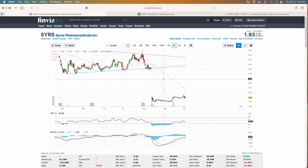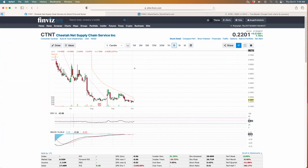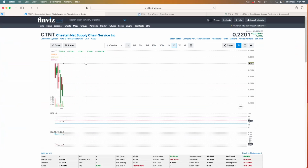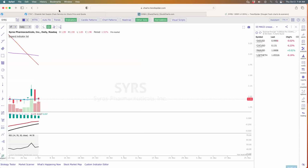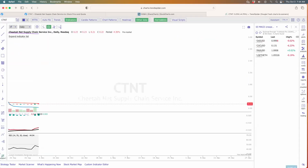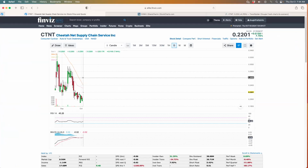CTNT, Scoper 8. We looked at the old cheetah. It was moving this morning. Let's look at it again and see what it's doing. Good old cheetah there is trying to curl up and looking good. And the 20 is coming down. Let's see, it gapped up a little bit, didn't it? Here we go. The cheetah opened at 23. It came down to 21. It's sitting at 22 right now. Just a little pullback, but it looks pretty nice. So I'll keep my eye on the cheetah.